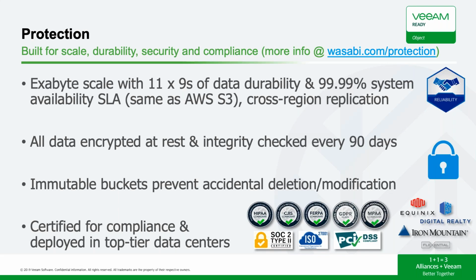We also apply an integrity checking function every 90 days, in addition to the time of upload and the time of download. This makes sure that all the bits are in the right place, not only at the time of upload or download, but also every 90 days, and we report on any errors that we might find in that context.